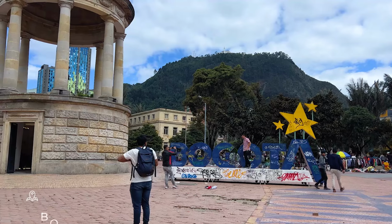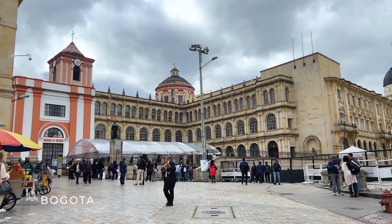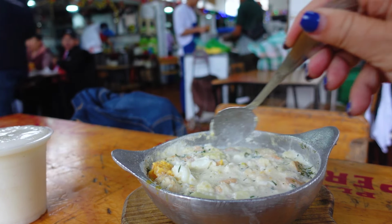Good morning from Bogota. Today is all about Colombian food. Now, Bogota is the perfect place for a Colombian food tour, and that is because so many people from other areas of the country move here, and so you can get traditional, authentic food from around the country, and that's what I'm here for today.